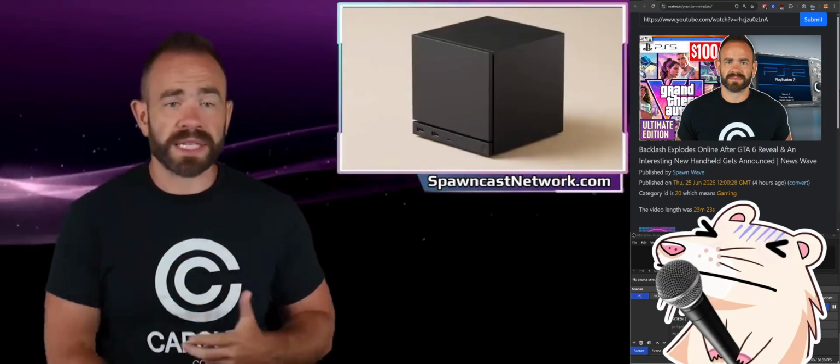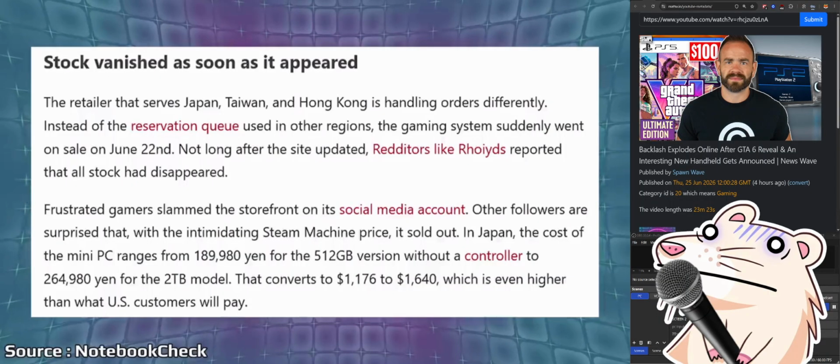Now, we're going to start today with the Steam Machine. We know people are putting their names on the waiting list for these different SKUs of the Steam Machine, some with controllers, some without, some with storage of 512 GB, some with 2 TB. But it looks like one retailer, at least in Japan, just started opening up orders, as you can see on Notebookcheck. Retailers in Japan, Taiwan, and Hong Kong are handling orders differently.